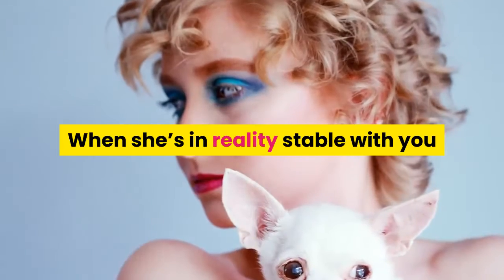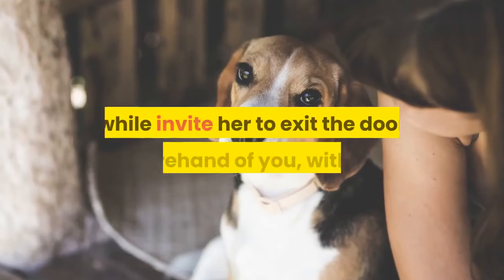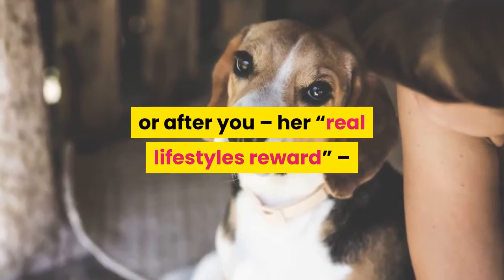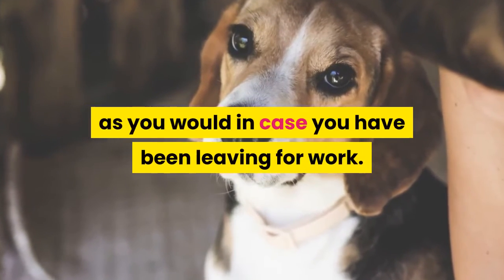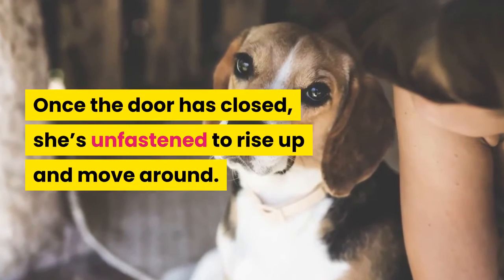When she's really steady with you walking out the door, you can occasionally invite her to exit the door ahead of you, with you or after you, her real-life reward, and sometimes walk through and close the door, leaving her inside as you would if you were leaving for work. Once the door has closed, she's free to get up and move around.